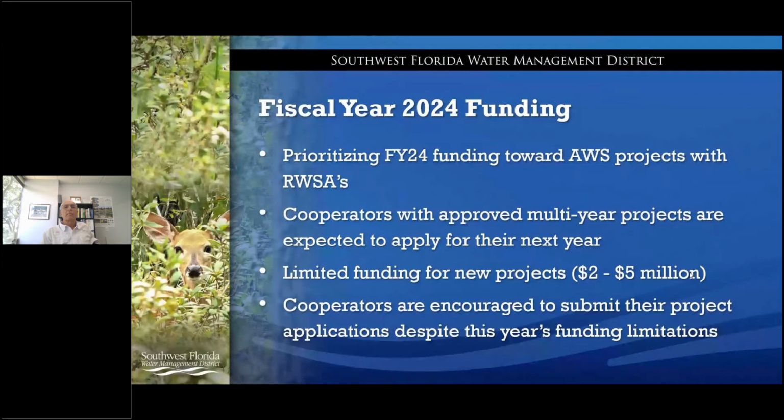And our next priority in funding after we look at an alternative water supply is those projects that are multi-year funded projects, those projects that have already been approved and the cooperators are coming in for 2nd or 3rd year of funding. We then prioritize those projects. So based on that information of these alternative water supply projects that we're committing to, these multi-year funded projects that we've committed to, we're going to have a limited amount of funding for new CFI projects, and so we anticipate over the next 6 years we're going to have about $2 to $5 million available for new projects.